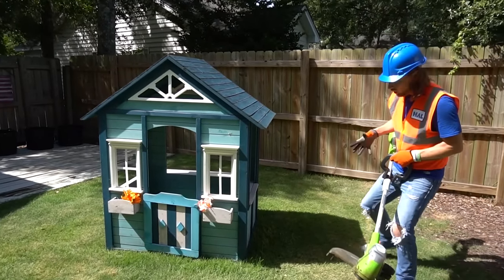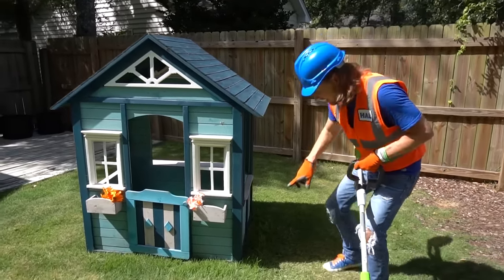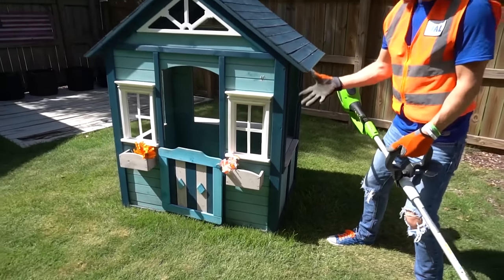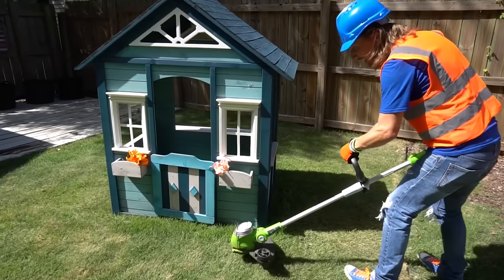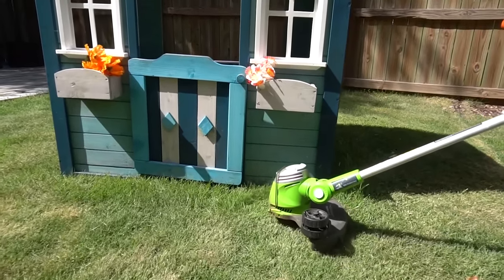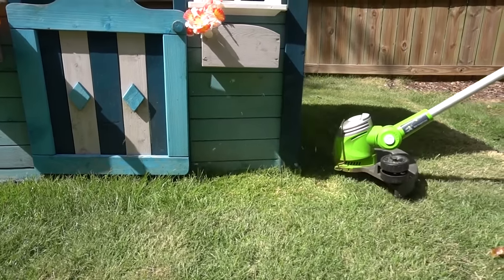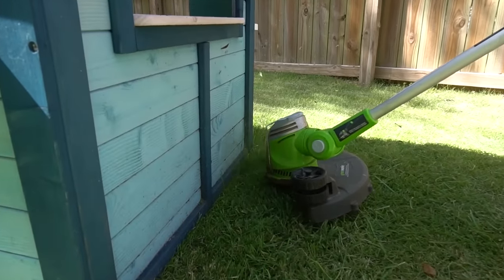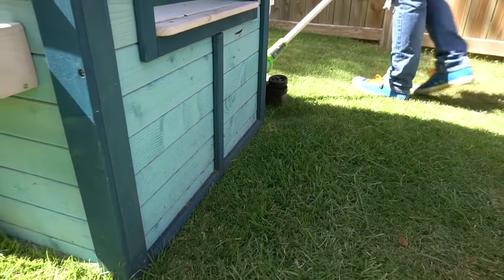Oh, wow. Look, we've got some weeds around our playhouse. We need to get them. But look, see how there's different levels there? We got to use our weed eater because the lawnmower can't get close to it, so that's why we use it. Come on, let's get these done real quick. Here we go. Oh yeah, nice and close. It's looking great. It's gonna make our playhouse look really good.